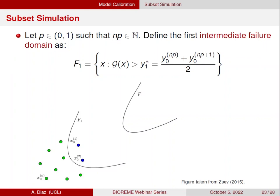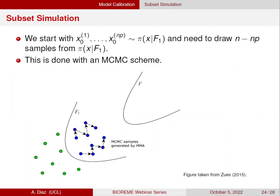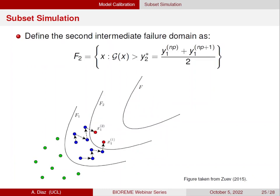The way we generate more samples based on these samples that we are going to call seeds is using Markov chain Monte Carlo. So we use Markov chain Monte Carlo to generate more samples that are contained in that first intermediate failure domain. So these samples cannot be placed on the set that we have already discarded. We produce more samples here, and you can imagine what's going to happen from now. We're going to evaluate them in our model, rank them, take the highest ranked, define a second intermediate failure domain, then use Markov chain Monte Carlo to produce more samples, and we will proceed until we populate this event or this set F here, which is what we're interested in.